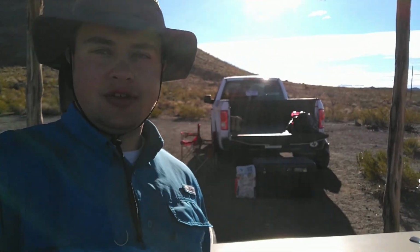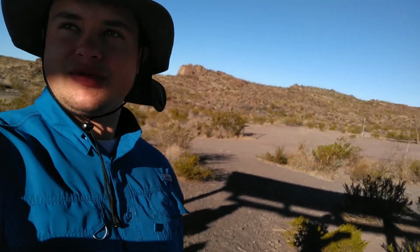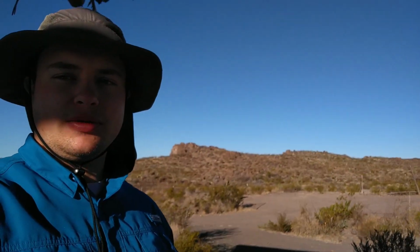Good morning, everyone. Today is Tuesday, December 29th, and it's another beautiful day out here in Big Bend Ranch State Park. Day number 3 for us. And it got a little windy last night. Didn't have the best sleep, but it actually started sprinkling a bit around 2 a.m., so that was unexpected. They called for like a 2% chance of rain, but I guess it happened. And nothing bad enough to put on the rain fly or anything.